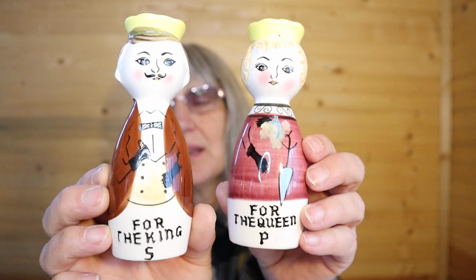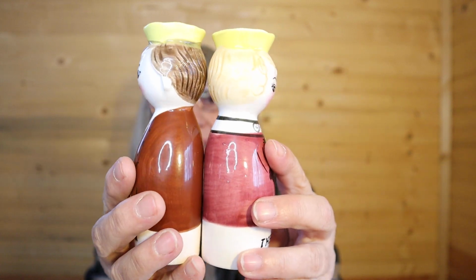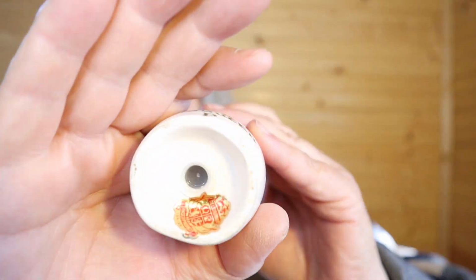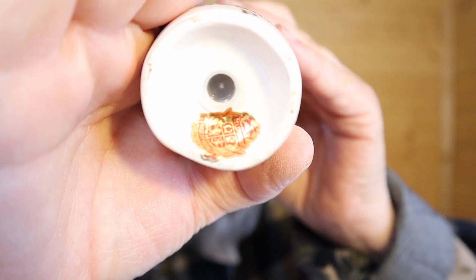For the king, for the queen. Oh, these are so nice. And they go back to back. Like the backs are flat. And let's just see what that says. All I can read is Japan, but the rest of the wording I'm struggling with. I'd have to use my magnifying glass. But those are nice. He's in a brown coat and she's in a dusty rose one. He's holding onto his jacket with his hands, stance-wise. She's got an umbrella. Looks like a sticker on the front of her that needs to come off.